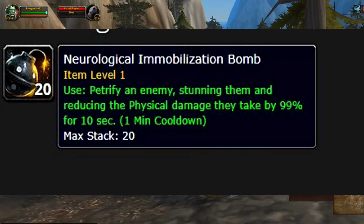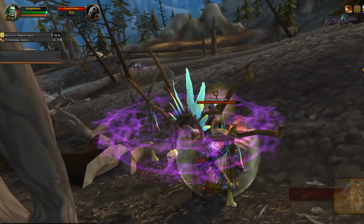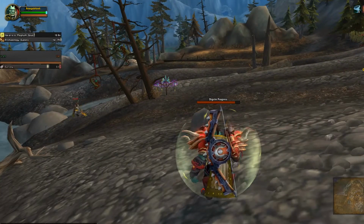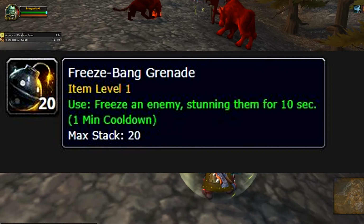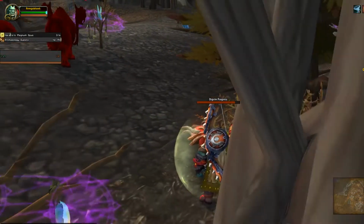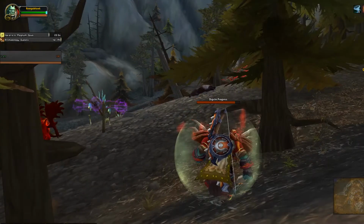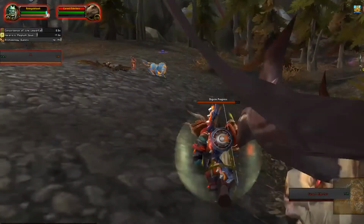The Neurological Immobilization Bomb, which petrifies enemies, stunning them and reducing the physical damage taken by 99% for 10 seconds. The Freeze Bang Grenade, which freezes an enemy, stunning them for 10 seconds. The Charged Refrigeration Projectile. All enemies within a 5-yard radius will be slowed by 50% while in the area of effect. Has a duration of 15 seconds and a 1 minute cooldown.